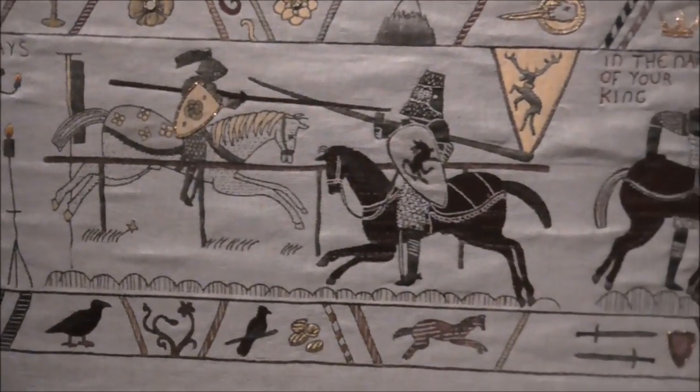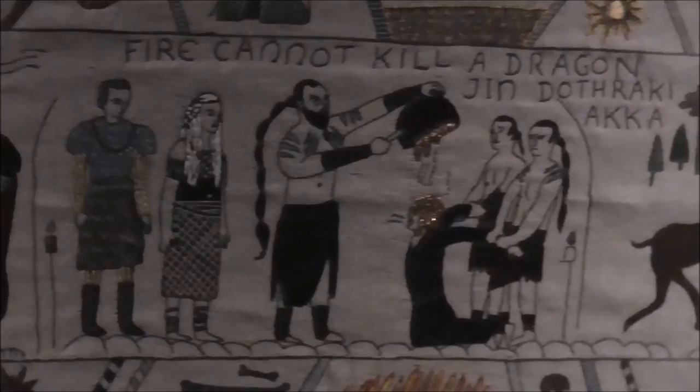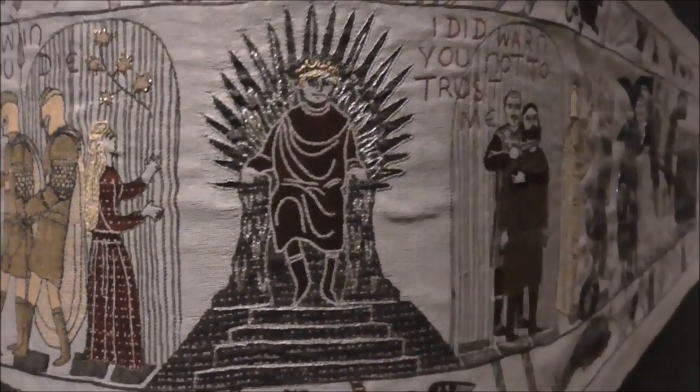And maybe in 1,000 years, this tapestry will rival the Bayeux tapestry. I don't think so. But it's very, very good. And if you're a Game of Thrones aficionado, then you will be interested in coming and seeing this.